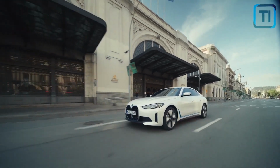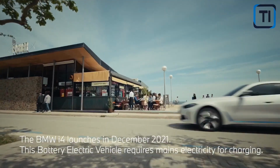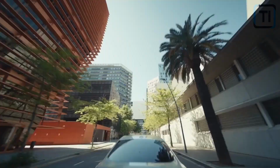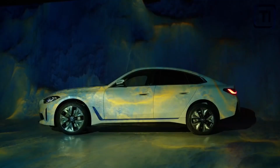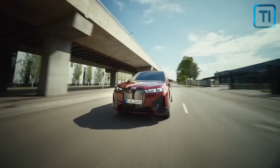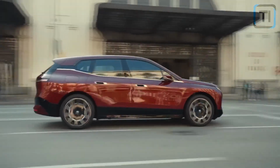Either way, the i4 is an incredible driving car with very impressive performance and handling, which is what you would expect from a BMW. It also has a well-designed interior with an excellent build quality, a very good infotainment system, and a lot of interior space and cargo space with that rear hatchback body style.